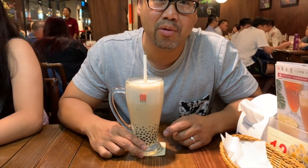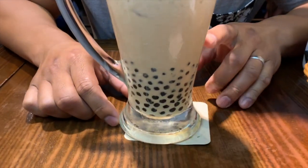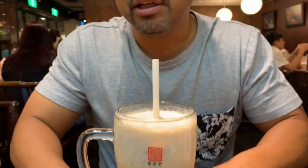We're at Chun Shui Tang restaurant. They are the originators of milk tea boba. Take a look. Is that balls on the bottom of the cup? It's steaming. Let's give it a try.